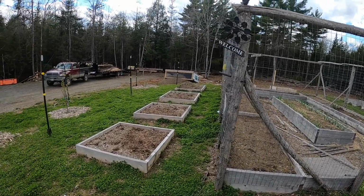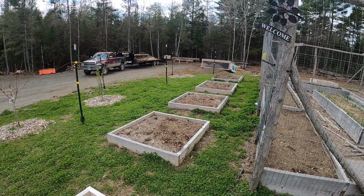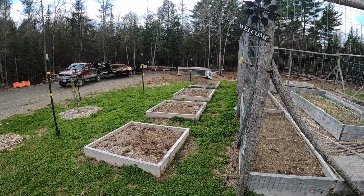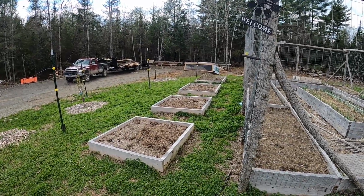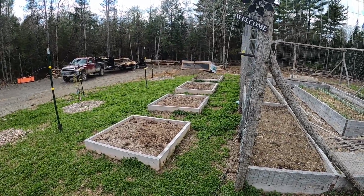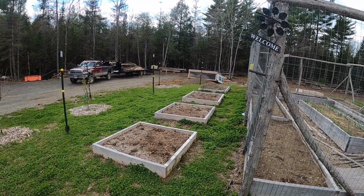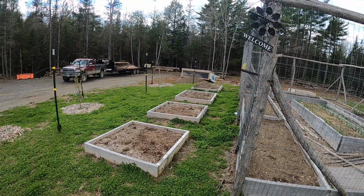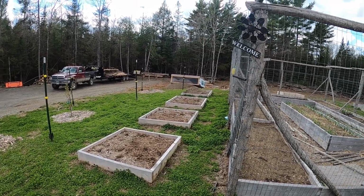Over here we're going to add another layer to each of these 4 beds, so they are not planted yet. These were our squash beds last year, but I'm not sure what we're going to use them for this year. Probably we are going to use them for maybe some peas and beets. Maybe 1 or 2 of them will be for squash as well.